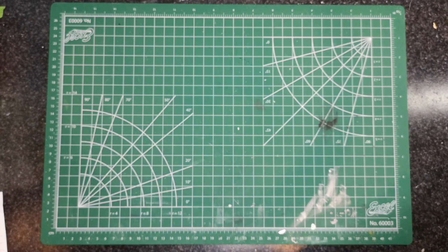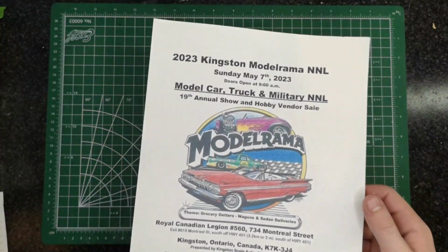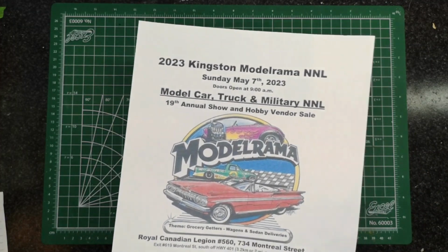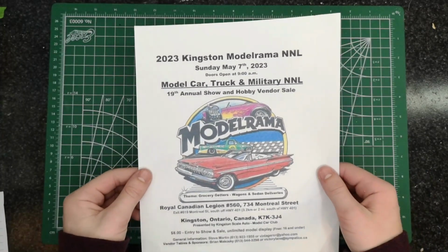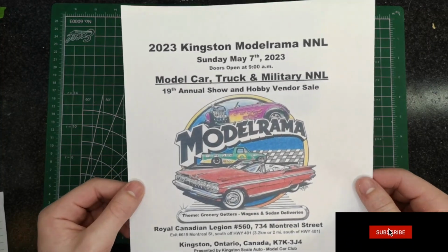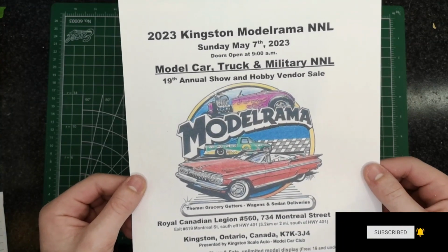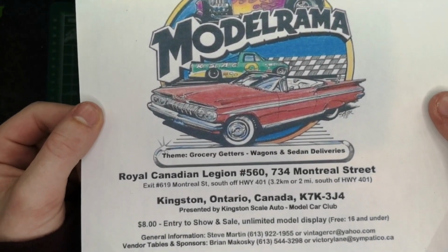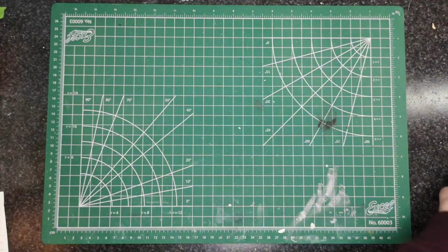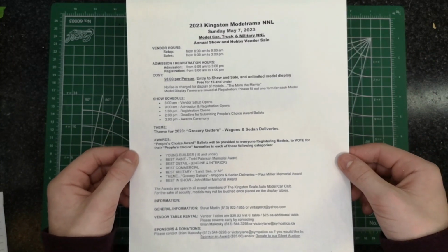And last thing, this is for Kingston Modelrama. So this happens usually every year, but it's been on hold for the past 4 years because of COVID, unfortunately. Last time I went there was 2019. So yeah, this is happening on May 7th, Sunday, 2023. Model car, truck, and military. And they have vendors, so you can purchase stuff there. It's at the Royal Canadian Legion on Montreal Street, Kingston, Ontario, Canada. Here is the entry, like all the information. If you guys want to pause the video, you can just look at that.